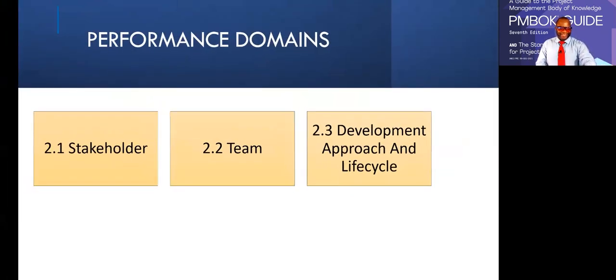I was trying to get to 2.3 quick. 2.3 is the development approach and life cycle performance domain. So here, this is where you need to understand a number of things. We have development, cadence, and life cycle relationship. So what is the delivery cadence? That is the first question. Is it going to be single delivery, multiple deliveries, periodic deliveries? And then the development approach. Is the development approach going to be predictive, hybrid, or adaptive?